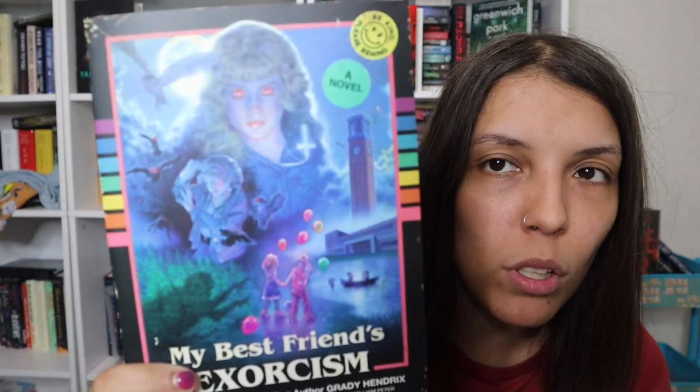Have I read this yet? No. Is this cover not just like the coolest thing you've ever seen? Yeah. Pretty much in love with this cover. I need to read this soon. I read The Final Girl Support Group, which my mom has my copy of, and I absolutely loved that. And I also have his Southern Book Club's Guide to Slaying Vampires. Haven't gotten to that yet, but there you go.